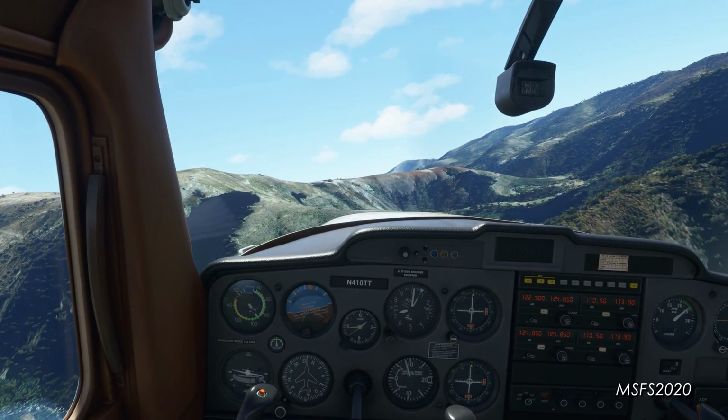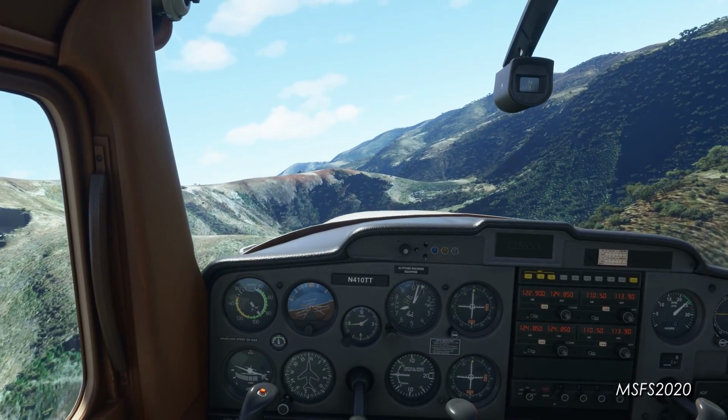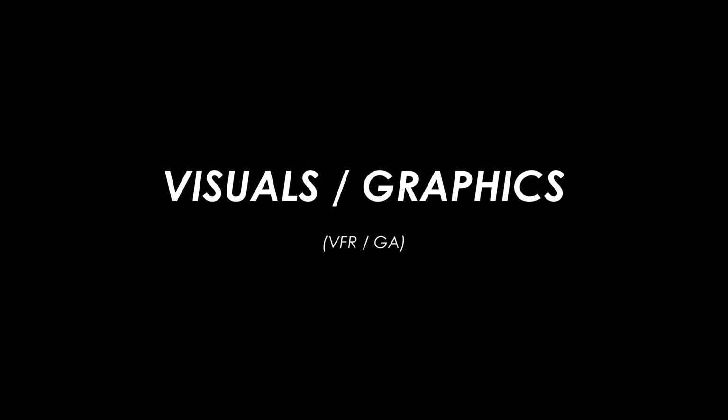And this is the biggest thing of all, even though I probably talked about it the least, but it's huge. That should be on top of everyone's priority list, right up there with cost, simulation versus game. I think it's a toss-up depending on how you're going to use the sim.